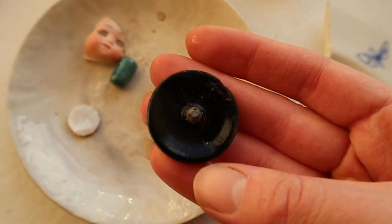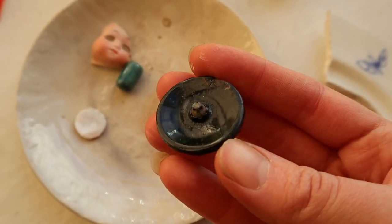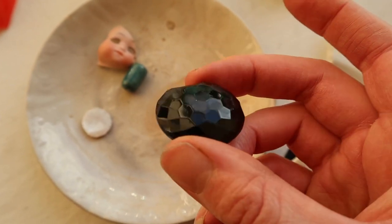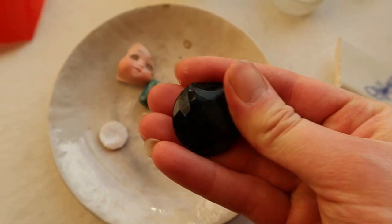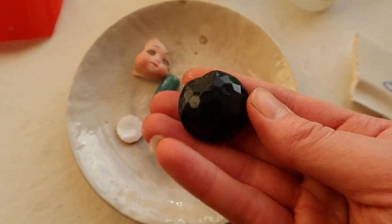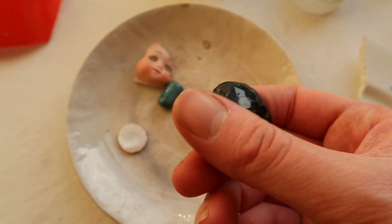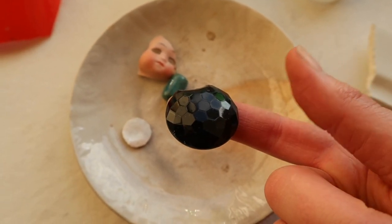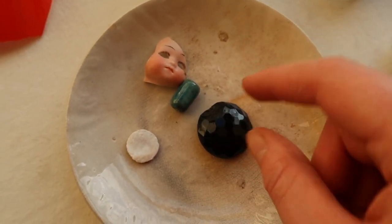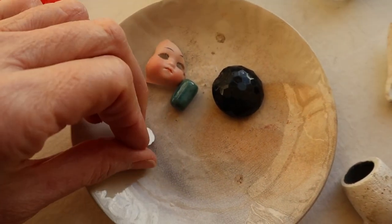This big, giant glass coat button. I think it's probably off a coat, isn't it? Yeah. A mourning button, but by this sort of era, 1920s, early 20th century, mourning kind of gone out of fashion, so it's probably just a black coat button. Black coat button, maybe worn on a posh jacket.